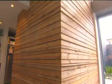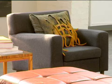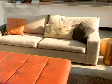I've got to say, Lari, you've done an incredible job, not only with the architecture, but with the decor as well. One has to wonder, how did you get into this business? Do you want to know the real story?